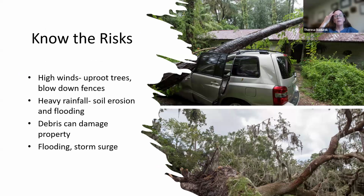These are just some images of things that can happen and the main risks involved in these storms. Your high winds, of course, they can uproot trees, they can blow down fences, carports, pool enclosures, etc. They come with heavy rainfall at times. Sometimes that comes with flooding.